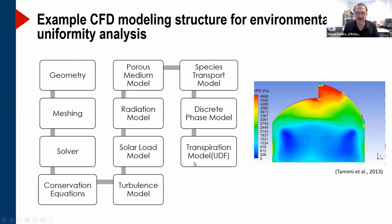And then since we are considering crop presence in the model, we wanted to include transpiration as a user-defined function. This is something that does not exist in the commercially available CFD software or tools right now. This is something that a modeler needs to create the code for and hook or integrate into the solver, so the transpiration can be incorporated, which in turn affects, of course, the sensible heat and latent heat conversion, and then the temperature around the plant canopy, as well as the mass fraction of the water and all that interaction between the canopy and the surrounding environment.